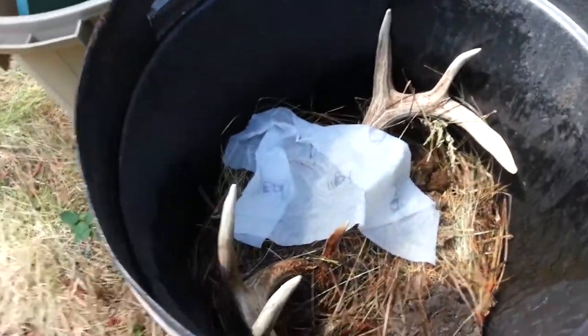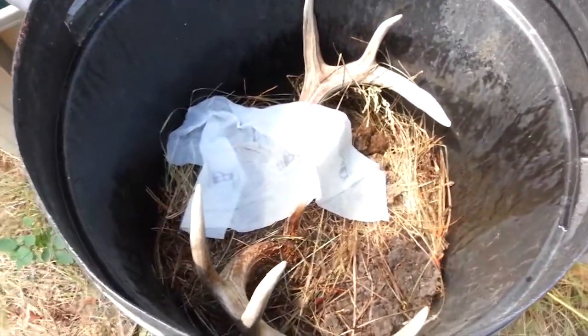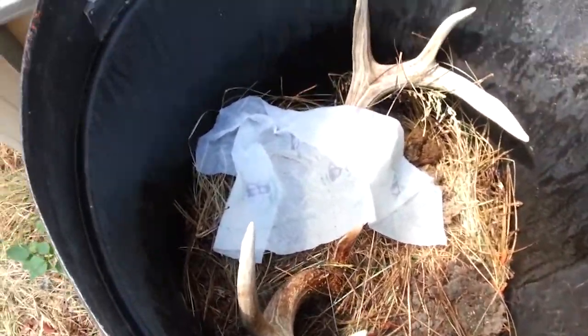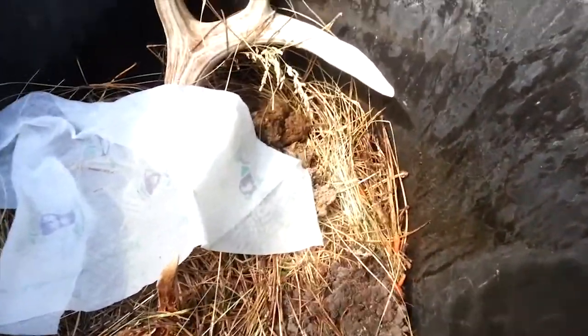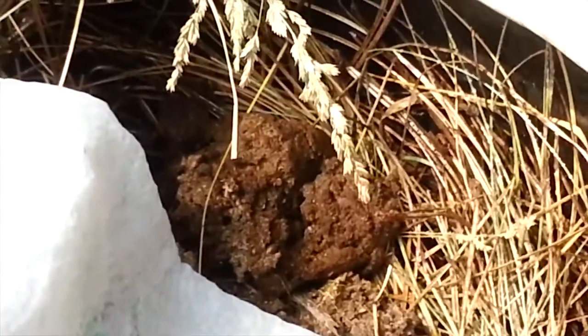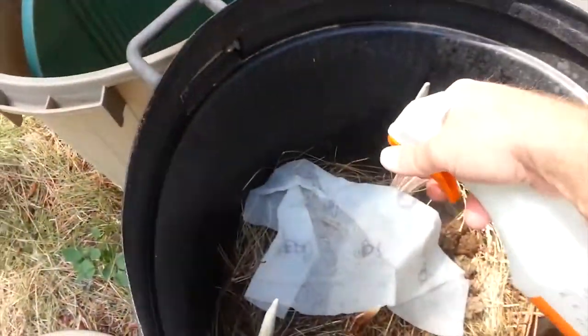Okay, what I've got here is some paper towels in the garbage can. What they recommend is that you mist it. You want to keep the inside of the barrel at least somewhat moist, so that's what the paper towels do. They help hold in the moisture. Also, I've added some dog poop, which had plenty of maggots in it, and I figure the more bugs, the better.